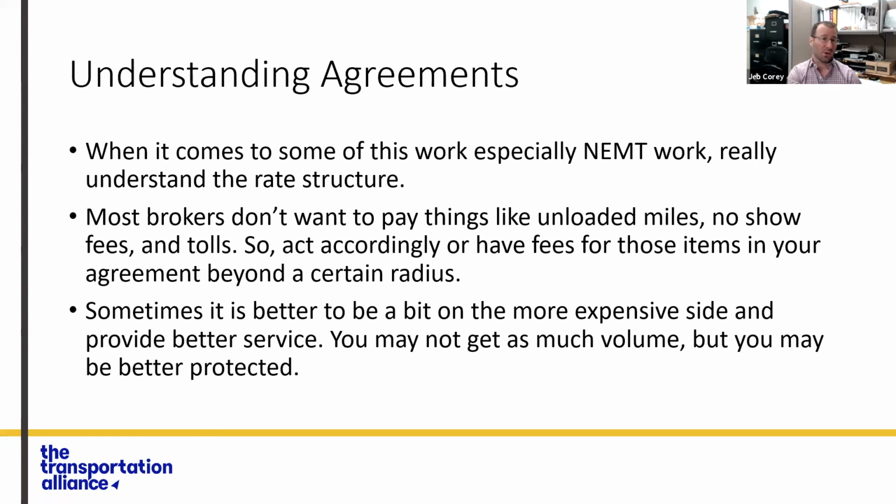Okay, so one really important thing is to try to understand these agreements that you have, especially with NEMT work when you're working with brokers. A lot of times if you're dealing with a large national broker, they can be the gorilla in the room. They may not want to pay things like unloaded miles or no-show fees or tolls. So act accordingly, or have fees somewhere in place that handle those beyond a certain radius. If they don't want to pay those things, then don't do that work for them, because you're going to get stuck holding an unpaid bill.